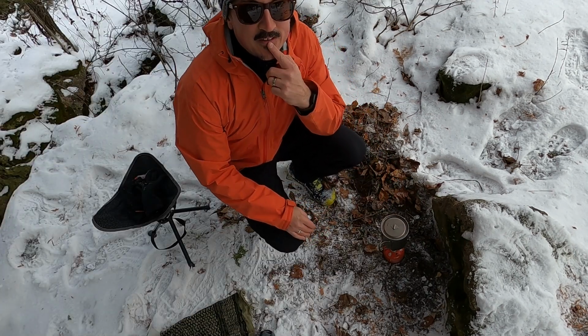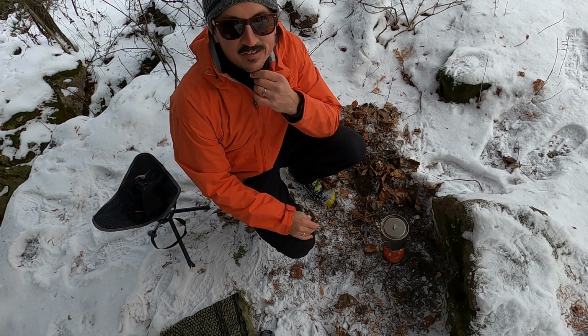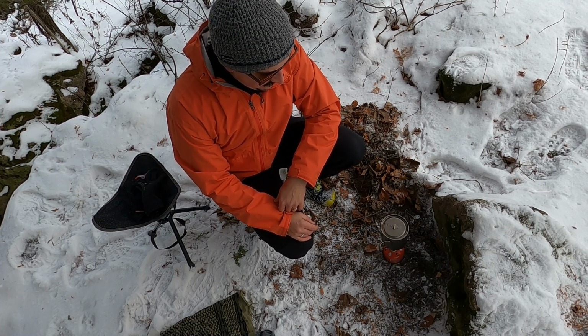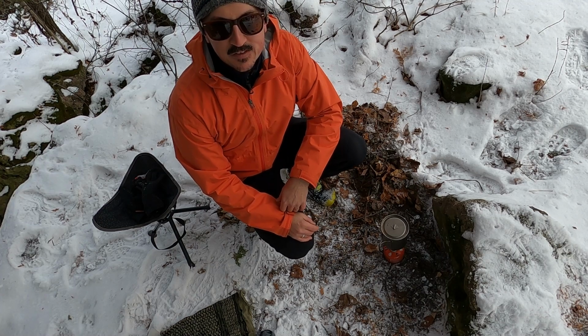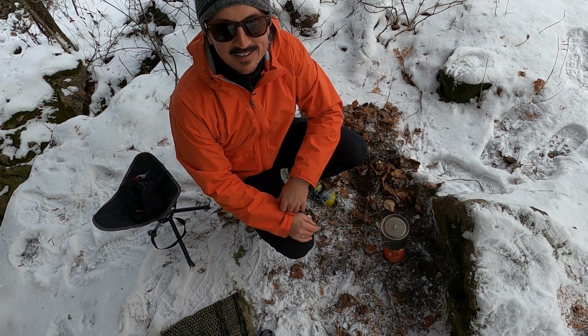Two things I'm a little concerned about, we'll see, is that I've been using this canister of gas for a while, so hopefully I have enough to boil this water. And the second thing is I've never tested this stove out in the cold yet, so it's gotten a bit colder as the day's gone on, so hopefully it works well.